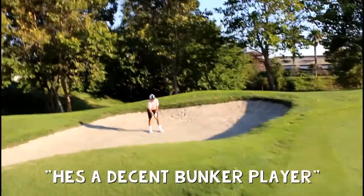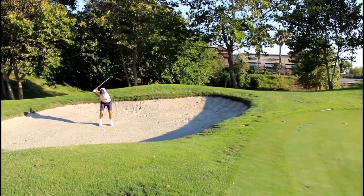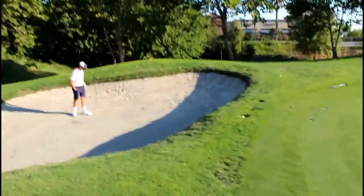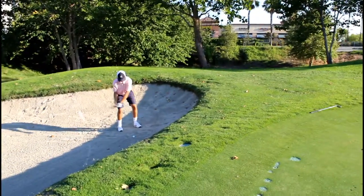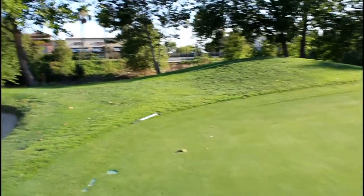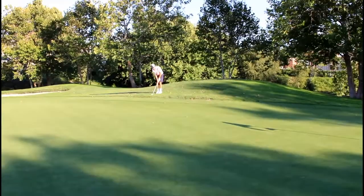All right, walking up to Tommy here in the sand. It's all right. He's a decent bunker player. No. Oh! Now that is not what you like to see. Bad break here. Just got the lip of the bunker. It's all right. He's gonna redial in. Put this one on the green. Gotta go, go! Oh man, didn't quite get to the green. All right, unfortunately Tommy got a bad break, but he's got that for bogey.